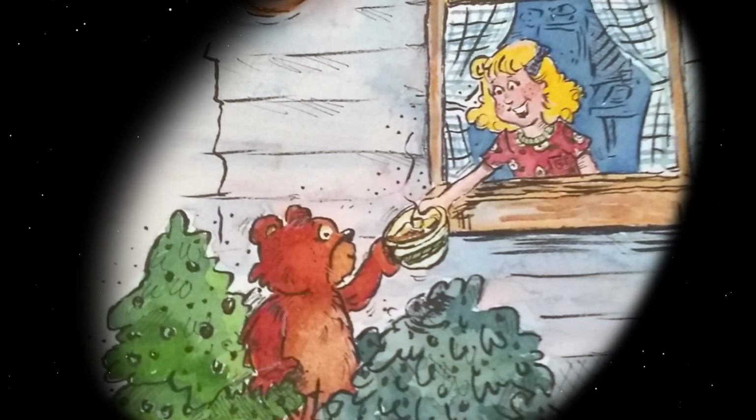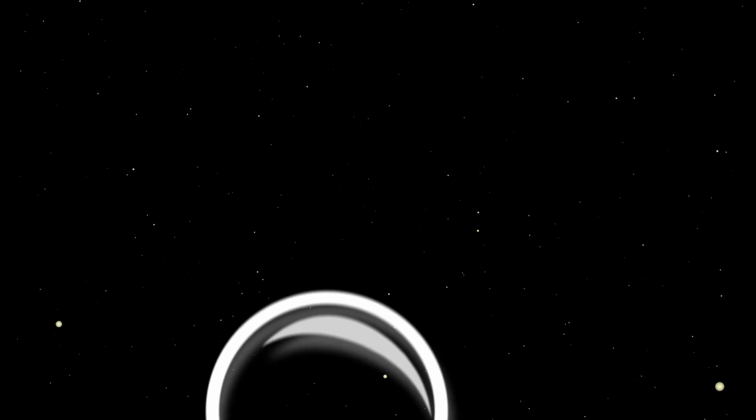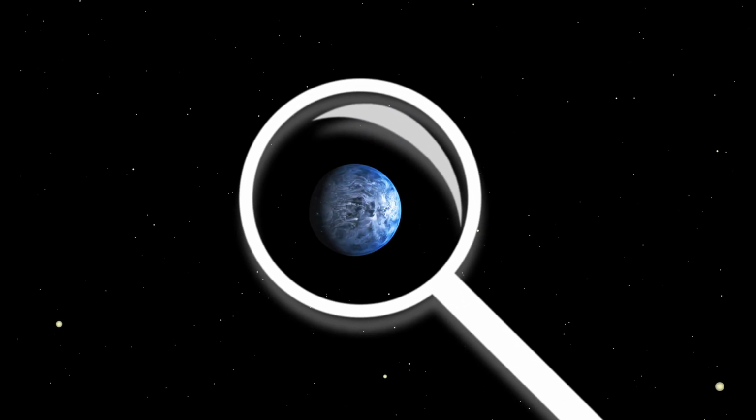We've all heard the story of Goldilocks and the three bears. But what does that story have to do with finding exoplanets that could sustain life? To find out, let's take a look at our very nice solar system.